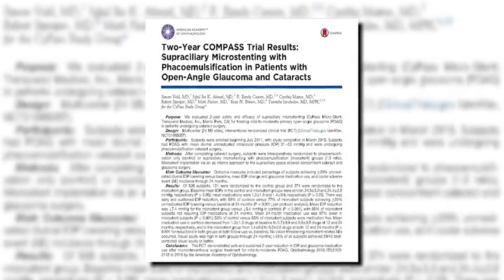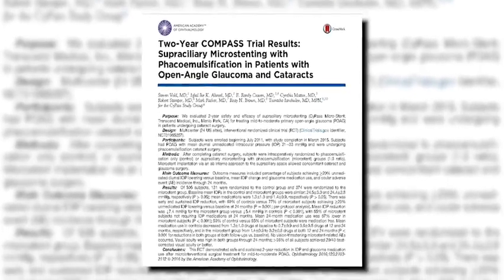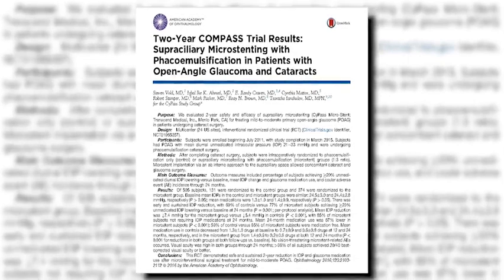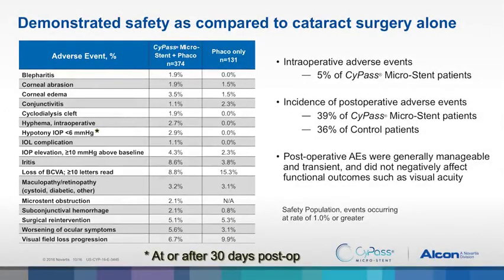We're very proud to publish the CyPass results, the largest glaucoma trial that's been done with 2-year follow-up, a very robust trial comparing CyPass with phaco versus phaco alone. I think the real top-line results show the safety results being very similar to phaco alone. Side effects or adverse events were typically transient. For example, hypotony was in a small number of patients, transient, self-limiting, and did not affect vision. Other adverse events were very similar to phaco alone. I think, again, providing a testament to this procedure accessing the supraciliary space.